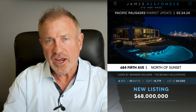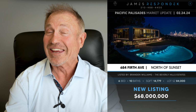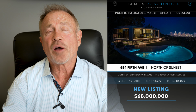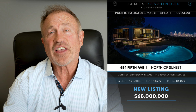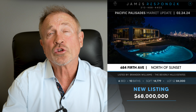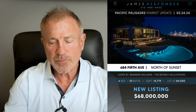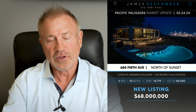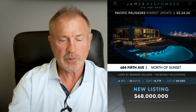Here's one I couldn't resist. This is in Brentwood, but it is an extravaganza I really wanted to share with you. It's 684 Firth Avenue. They're calling it the Getty House because it is very close to the Getty. It's off of the top of Saltaire on Firth, at the top of Firth, and it's just under 15,000 square feet on a 2-acre promontory with spectacular views. It's a design by Thomas Juul-Hansen, and it has the same cladding as the Getty, so they're slipstreaming the Getty a little bit. 68 million, feels rich to me.